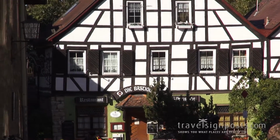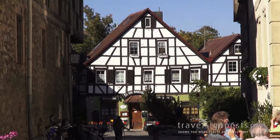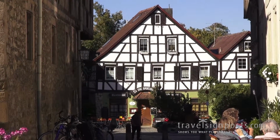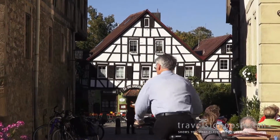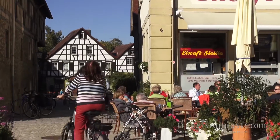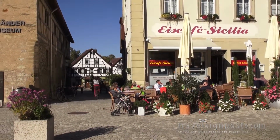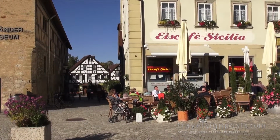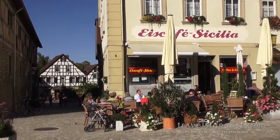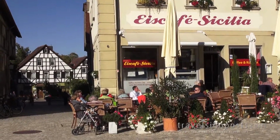It's quite a nice little pub, restaurant, and beyond that you can find the car park. If a drink or a meal isn't what you want, you can always get an ice cream from this place on the square. Although I'm told that if you walk around the corner down to the right, the ice creams are actually better.